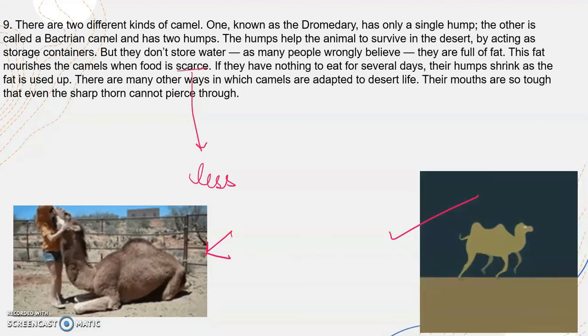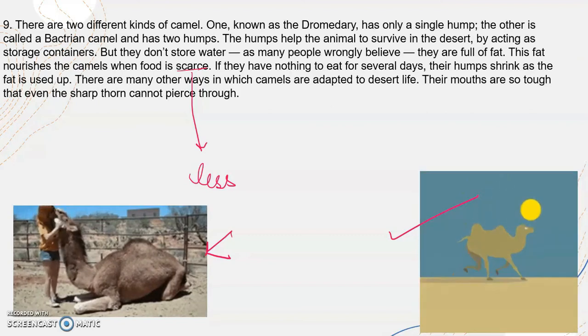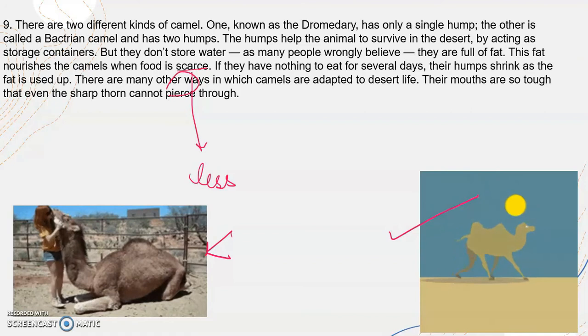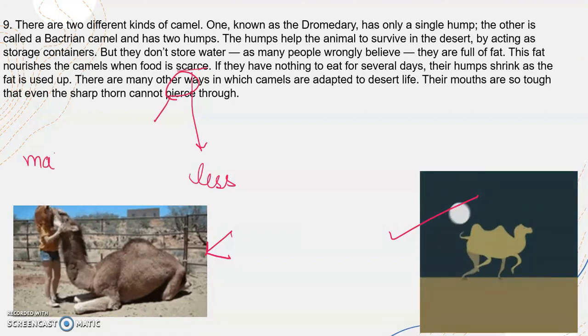There are many other ways in which camels have adapted to the desert life. Their mouths are so tough that even a sharp thorn cannot pierce through. Pierce means make a hole.